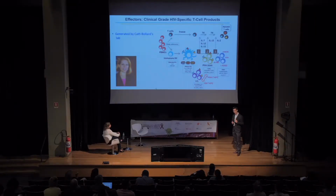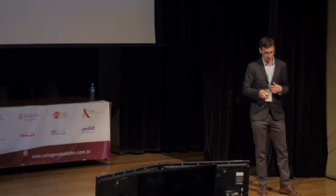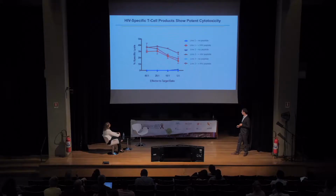So these are enhanced CD8 T-cells that are very similar to products that she infuses into patients for other types of viral infections. So we can take T-cells, mix them with peptide pulsed dendritic cells to expand up the HIV-specific cells. And then they get a number of treatments with different cytokines like IL-7 and IL-15, as well as some feeder cells that express some co-stimulatory molecules like 4-1BB ligand, CD80, 86, to really make them as optimally effective as we think that we can.